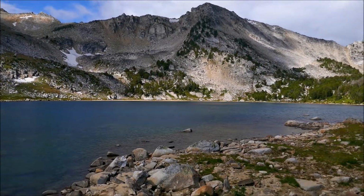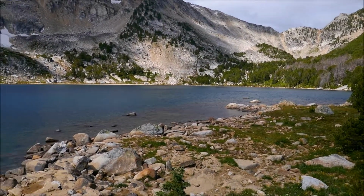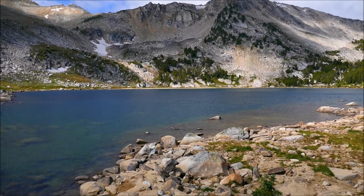One of the things that I will say is that in the past, I fished this thing like 3 times in the past.